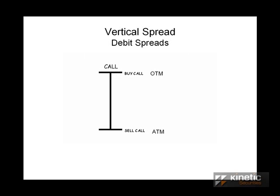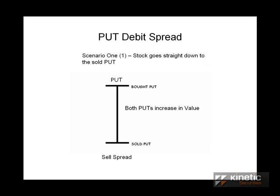A debit call spread is exactly the opposite. We still do the same thing, but it goes in the opposite direction, and hence you can see why it's called a vertical spread, because each option is in the same month and they are right above each other. In the case of a call spread, we would buy a call at the money and we would sell a call out of the money. So therefore we're buying at the money and we are selling out of the money. So that's what a call spread is.